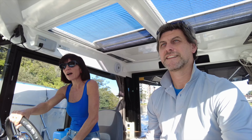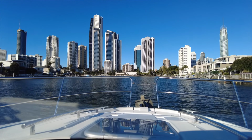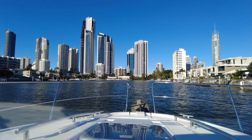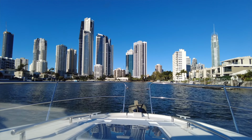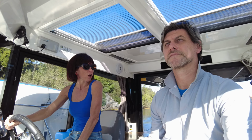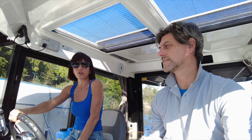Because we are over 8 metres, in this canal system, well, at the moment in this spot it's 6 knots for everyone, but in the canal systems there's certain parts where you can actually go over 6 knots, but it's only if you're under 8 metres. So unfortunately, it's just a nice cruise up to the anchorage for tonight.